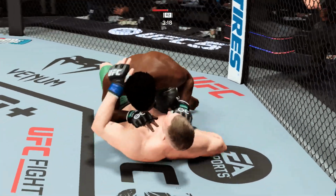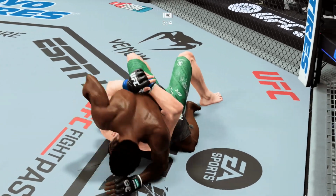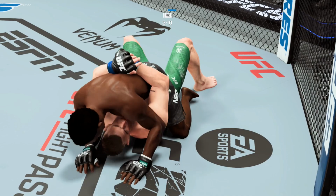All right, half guard now. Not a fighter you want in half guard against you. For the bottom fighter, what does he need to do? He needs to secure his underhook. He's got to be fighting for underhook.